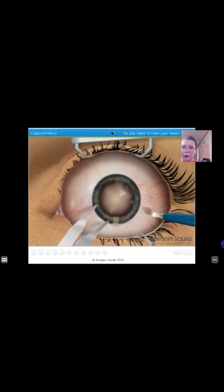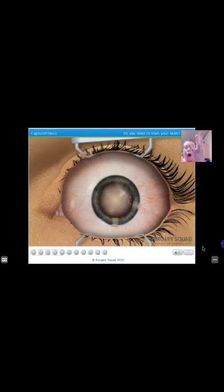A bent needle is inserted into the incision, and used to poke a hole into the clear sac that holds the lens with the cataract.